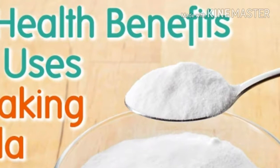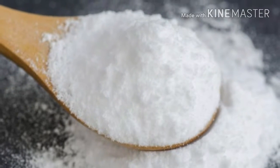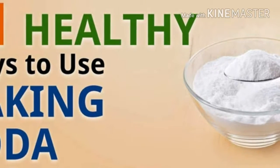7. Splinter removal. Add a tablespoon of baking soda to a small glass of water, then soak the affected area twice a day. Many splinters will come out on their own after a couple of days using this treatment.